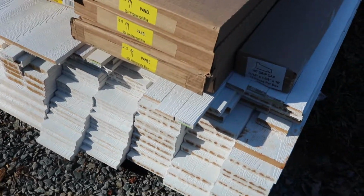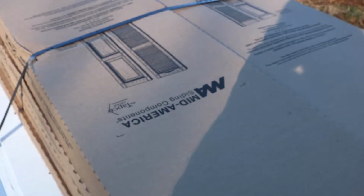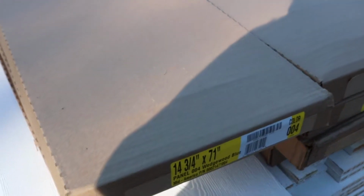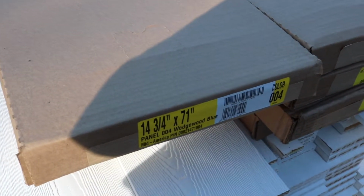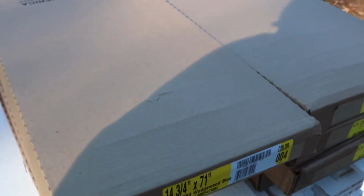So these are our siding pieces and the shutters that we're gonna have on. I think it's the style on the left there. And they're in Wedgwood blue. So we're gonna see how those look, and eventually if we don't like the color we can always change it, but thought we'd try something different, huh?